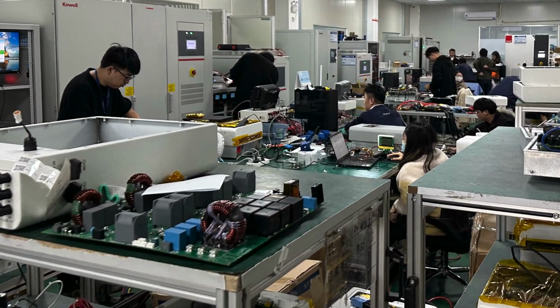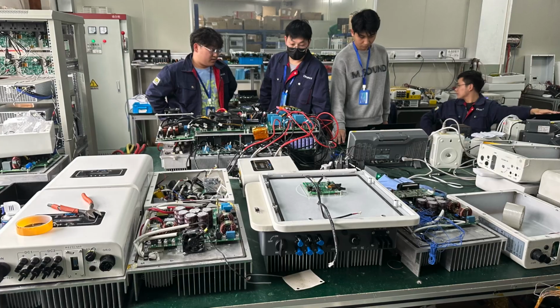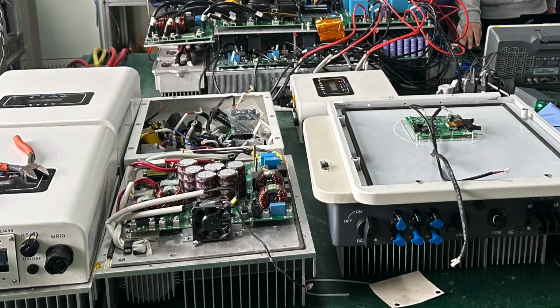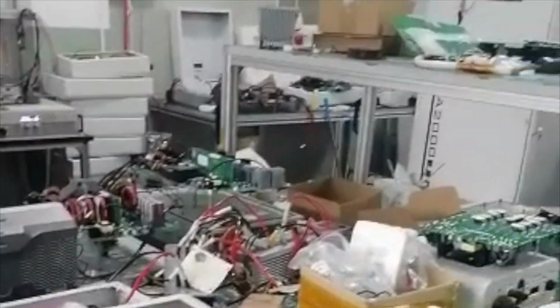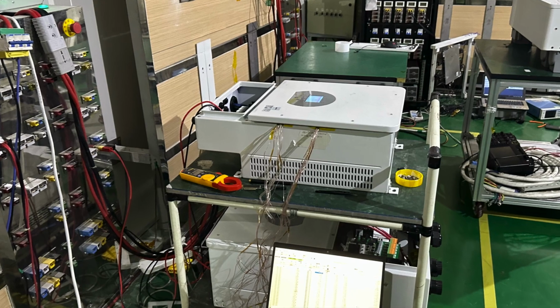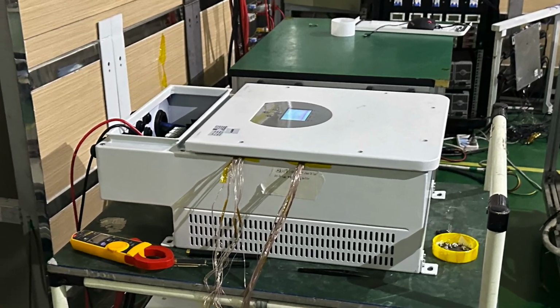Welcome to our Sunsynk factory. This is the R&D centre. I don't know if you saw our video, we were talking about the 100 kilowatt inverter, but there is one hell of a lot of things going on. This is massive. We've got over 150 R&D engineers and millions and millions of pounds of tech.